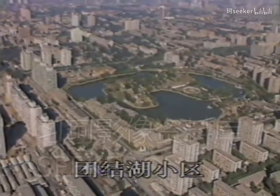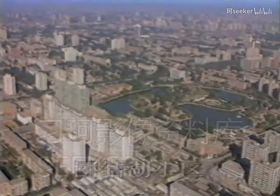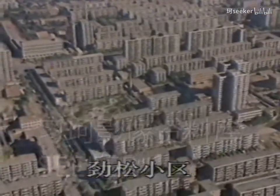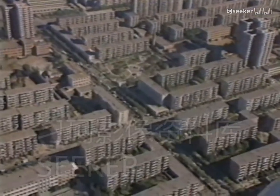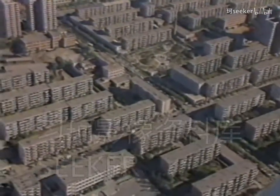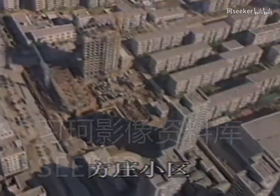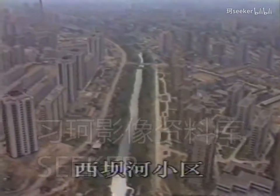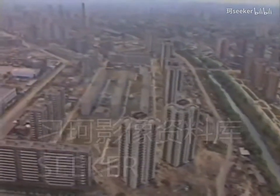Beijing has also made great strides in housing for its residents during the past 10 years of reforms. Apartment buildings and new residential districts are spreading all around the edges of the city. There have been 27 new residential districts created since 1978. In 1988 alone, apartment buildings were built with a total area of 6 million square meters. Housing conditions in Beijing continue to improve.